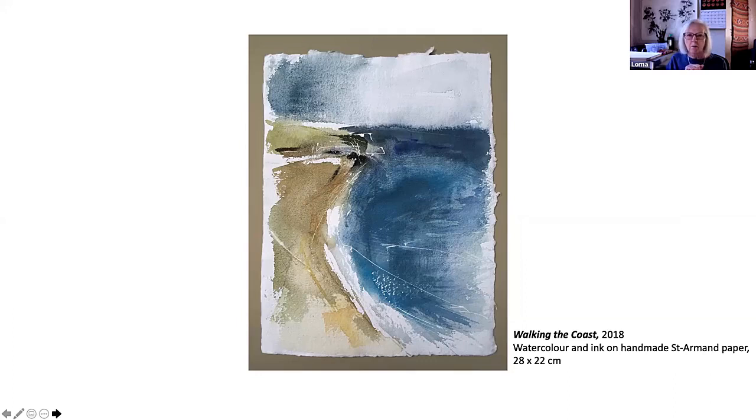But very often the rest of the work happens in the studio. So this, as I say, is one of the few. It's part of a series, Walking the Coast. And the other ones that are in the gallery are a little accordion fold artist book that has images from both sides of the Atlantic in there.